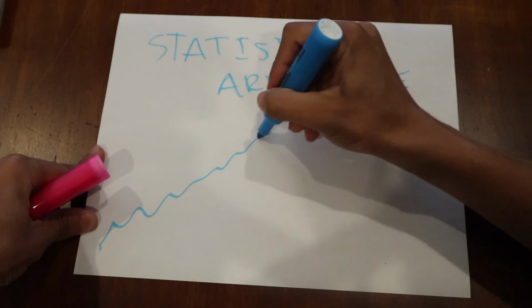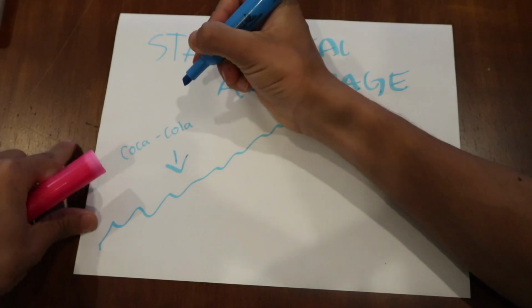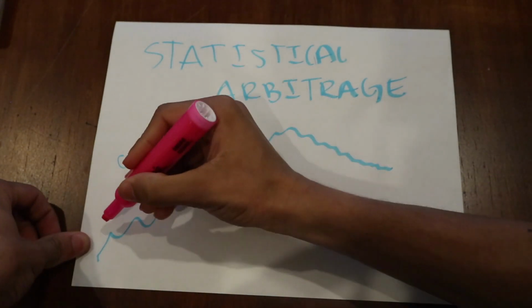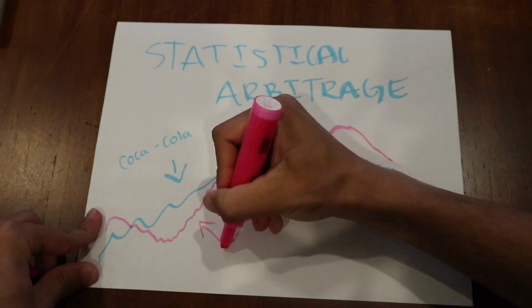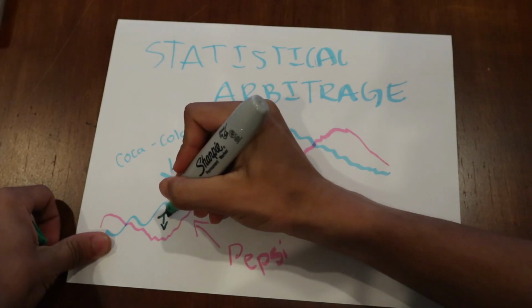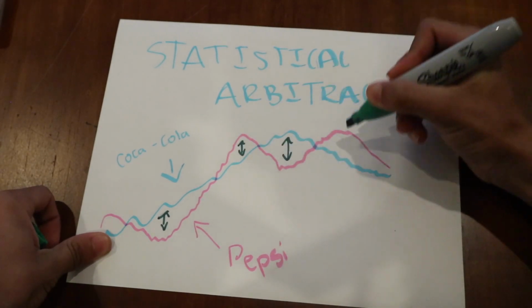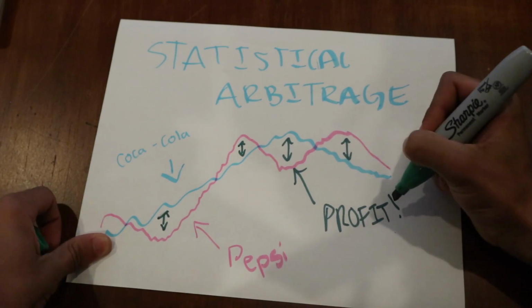Alright, so let's talk a little bit about statistical arbitrage. So I'm gonna draw an example of the Coca-Cola stock price with this blue marker, and then I'm also gonna draw an example of the Pepsi stock price over time, represented by the pink marker. Now the way statistical arbitrage is gonna work is the difference between these two stocks is gonna be our profit, and we're gonna take positions in these stocks to profit since they should be moving together.